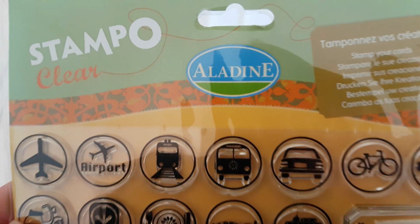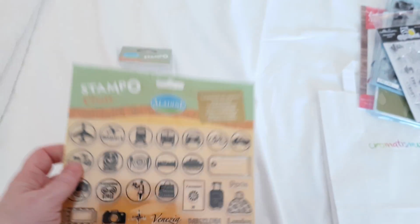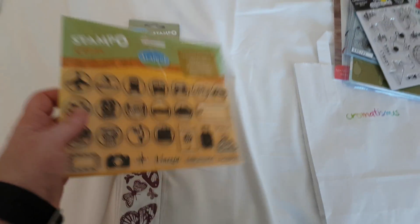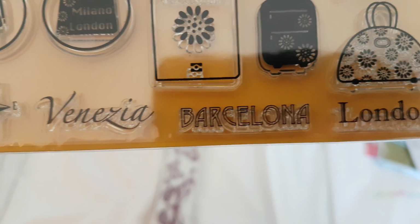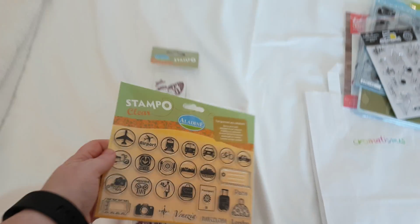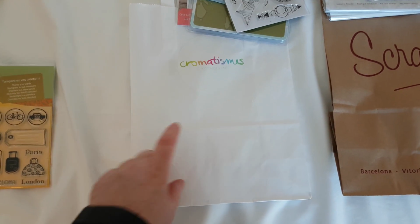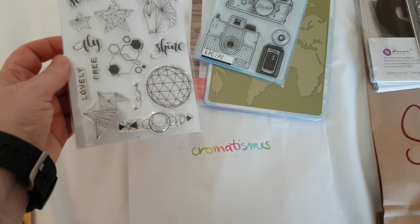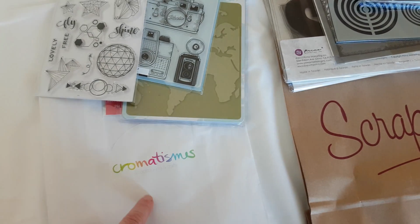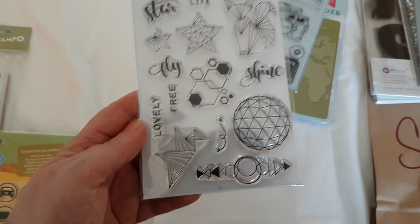They are both from Aladdin, and it's a stamp company that we haven't got in Sweden. And here you can see that there's a word Barcelona there, Venezia and London, and it's a good thing to have the word Barcelona once at least. Cromastimes is a really nice shop. 2 floors, you should definitely go there. I haven't got the address for it, but if you Google it, you will find it nicely, I'm telling you.